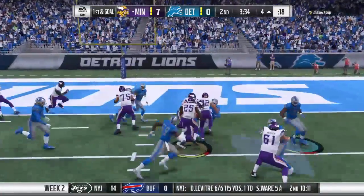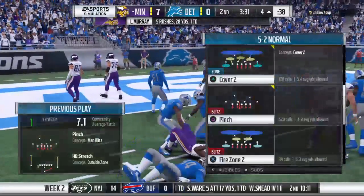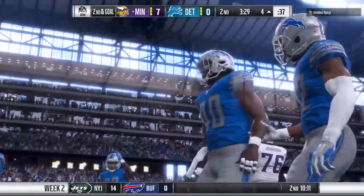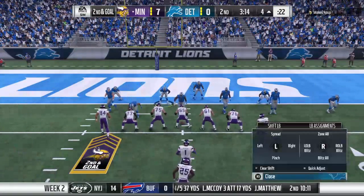They'll try to run it in with Murray. And the hole closes quickly here. He can fight only to about the 4. It's a gain of a yard, and it'll set up 2nd and goal. And a nice job defensively to keep him out of the end zone.